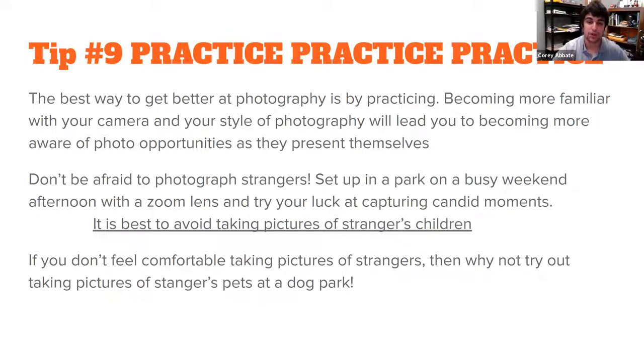But if you don't feel comfortable taking pictures of strangers, why not take pictures of strangers' pets? Dogs are great because they're always natural. You can just get into the feel of moving around and taking pictures of the dogs interacting with each other. It's going to give you a good basis of skills to build on when you eventually get to the point where you can replace dogs with people.